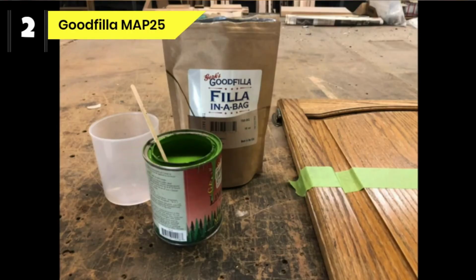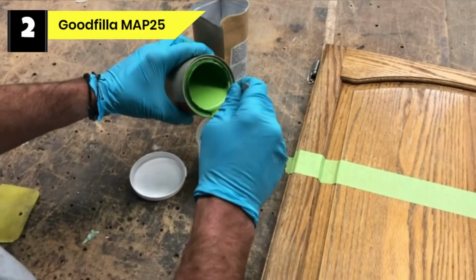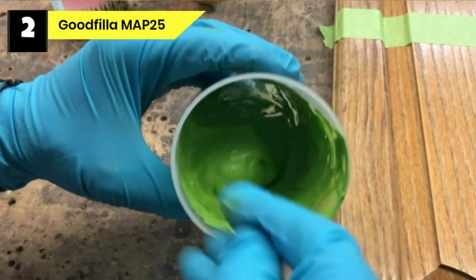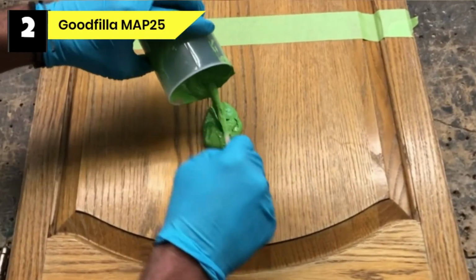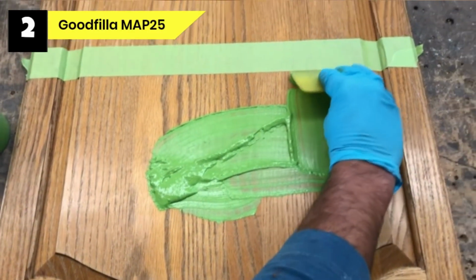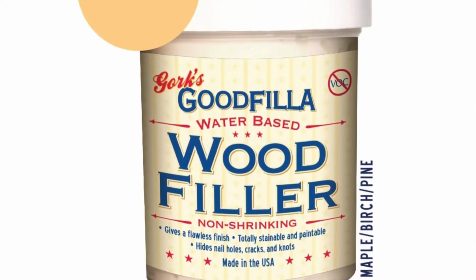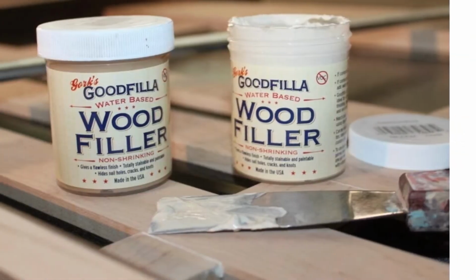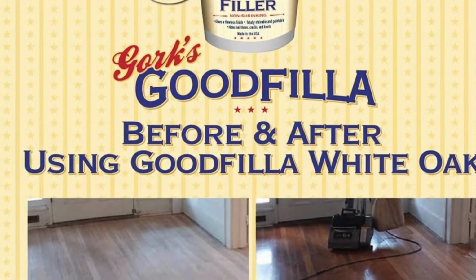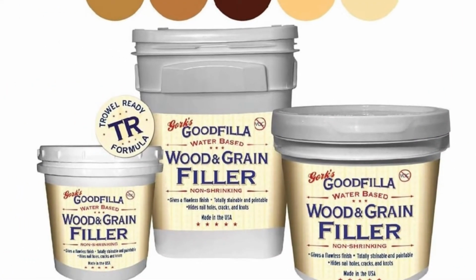Number 2. Goodfilla MAP 25 Wood Filler for Large Holes. As any woodworker will attest, they throw hardened wood filler out all the time. But Goodfilla offers an unlimited shelf life since it reconstitutes with water. Goodfilla is the most innovative, easy-to-use, water-based wood filler for large gaps and deep holes. It's designed for professional woodworkers but perfect for your everyday DIYer, too. You can sand, stain, tint, prime, fill and seal every knot on your to-do list. If it eventually dries out, you can add a little water.